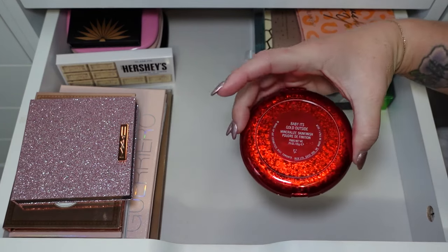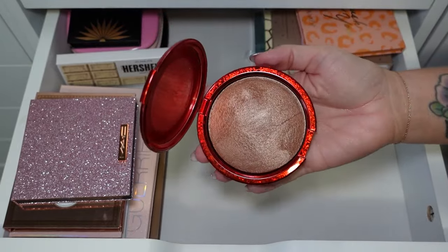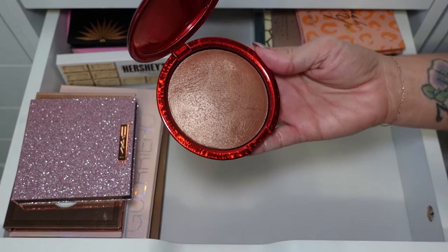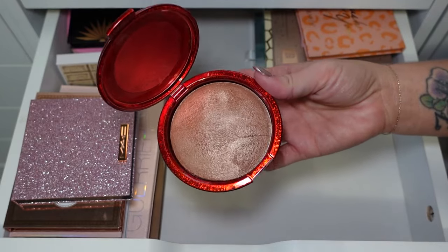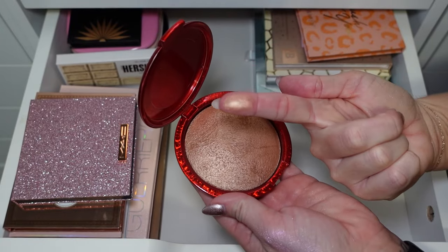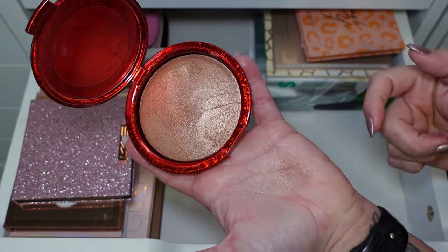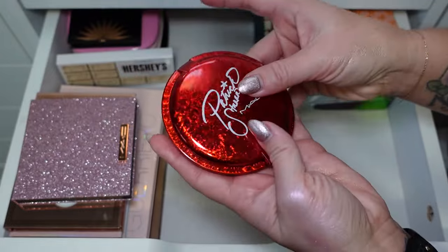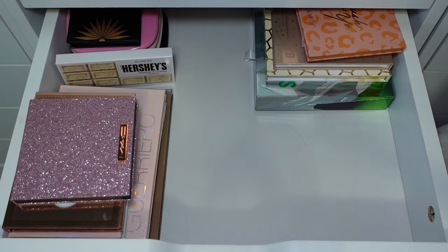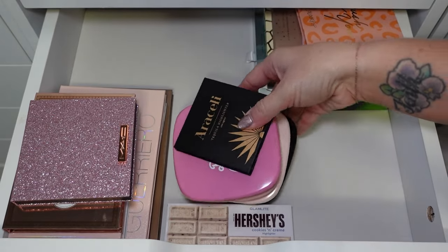This is Baby It's Gold Outside. This is absolutely stunning. And look how freaking big it is. It doesn't matter how much I use this. I use it on my shoulders, I use it on my collarbones, just all over. It's still there. It is a baked highlighter. Look at that. It just glistens. Even when I was more fair toned, this was still beautiful on the skin. So I'm not getting rid of it. I'm trying to get rid of my single highlighters first before I go into my palettes.